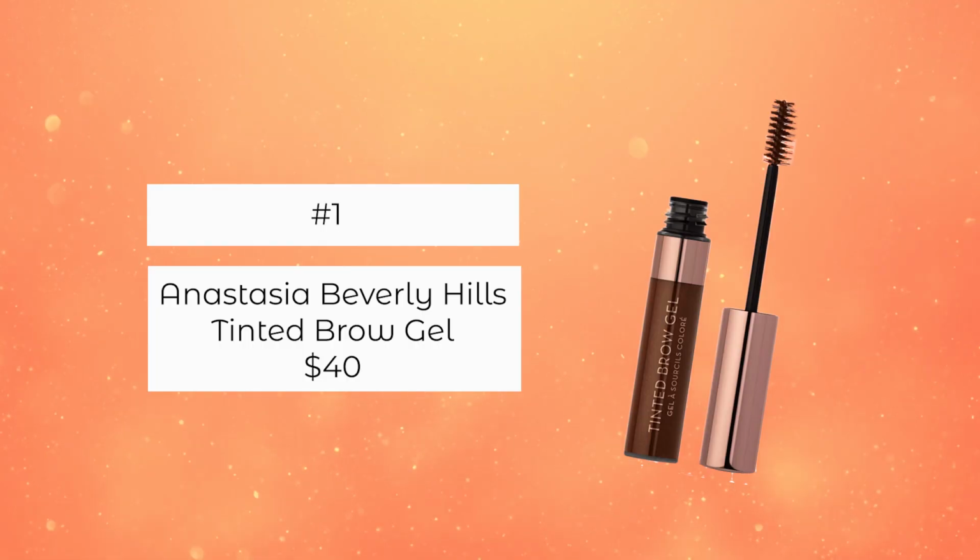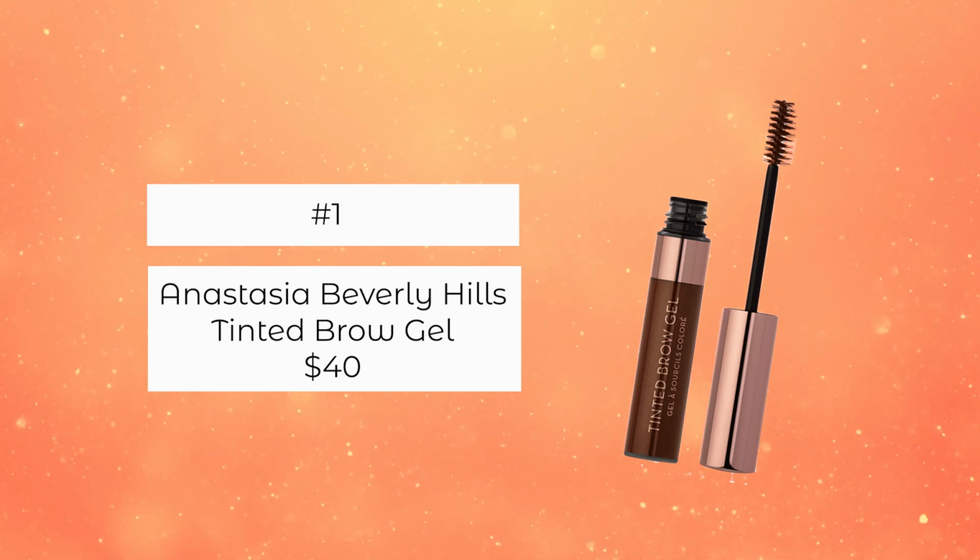So then finally, this is out of order. So my top 10 is just, you know, whatever order you want to take it in. But the final product is one that I actually don't have on me, but it is the tinted brow gel. So this is a brow gel that has color, but it also has a little bit of shimmer. And not a lot of people know about this product. It gets completely overlooked.